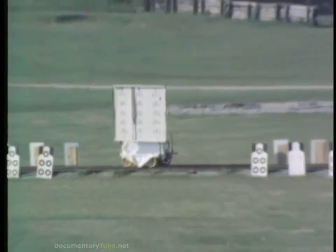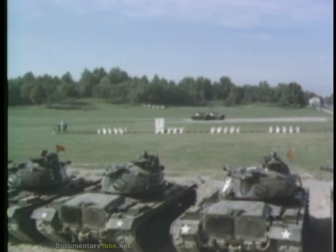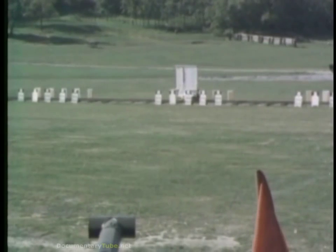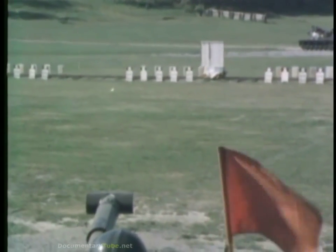These targets are on the dry fire range at Fort Knox. In this training, gunners learn how to sight a tank weapon without actually firing it. An electronic device records a simulated hit if the sighting is on target.